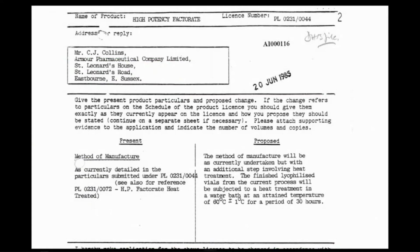And the significance of that particular heat treatment method as opposed to others will become apparent when we look in more detail at the issue of seroconversion from the heat-treated concentrates in November. The application for the variation for the heat-treated factor 8 is at ARMO 40164. We can see it's dated January of 1985. And if we go to page 5, we'll see there the heading Reason for Change/Background Statement.